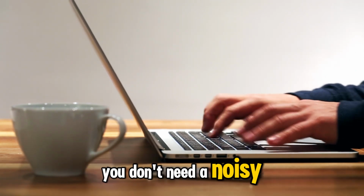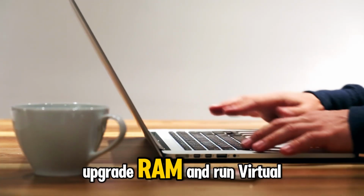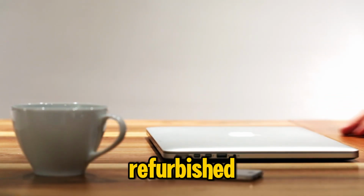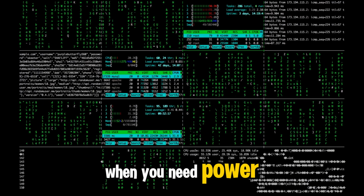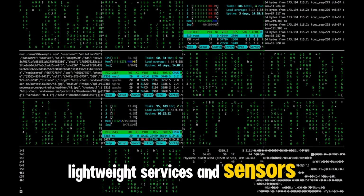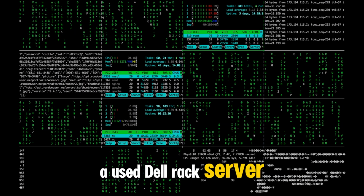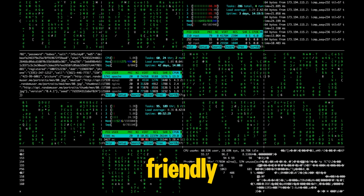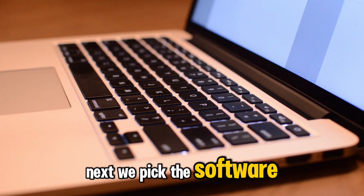You don't need a noisy rack on day one. Reuse your current laptop, upgrade RAM, and run VirtualBox. Consider a mini PC or refurbished small form factor desktop with 32 gigabytes when you need power. Raspberry Pi works great for lightweight services and sensors. If you want enterprise practice, a used Dell rack server can come later. Think quiet, efficient, and power-friendly, not horsepower for its own sake. Next, we pick the software stack.